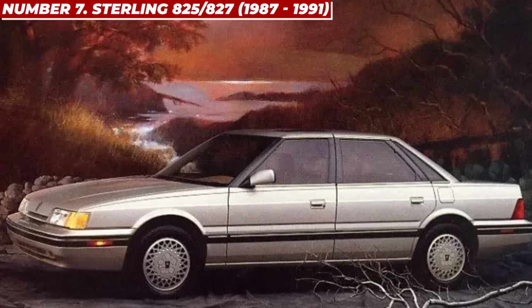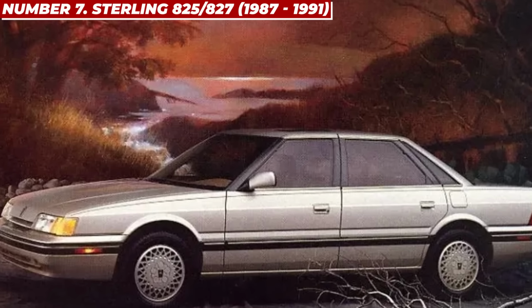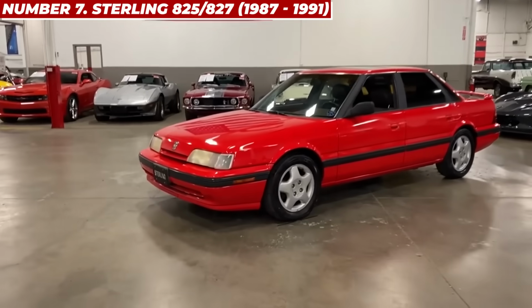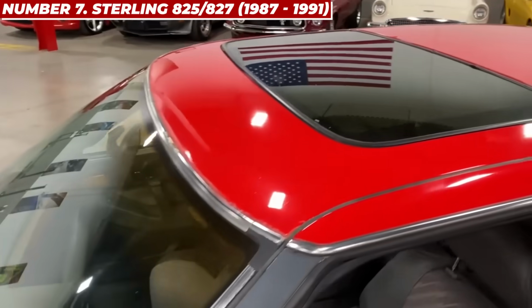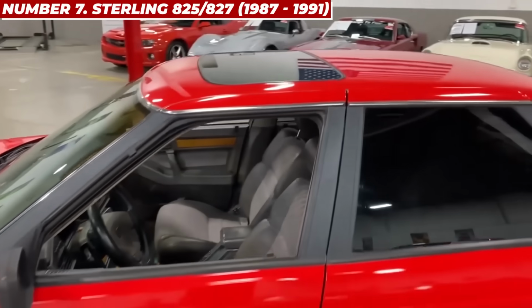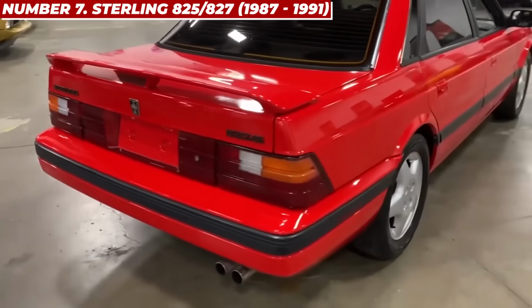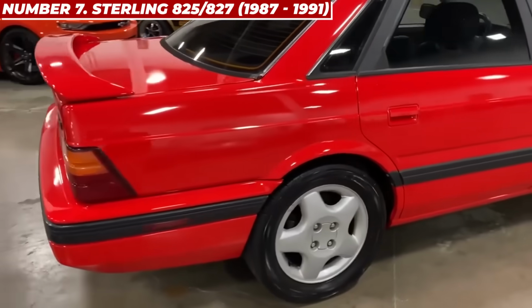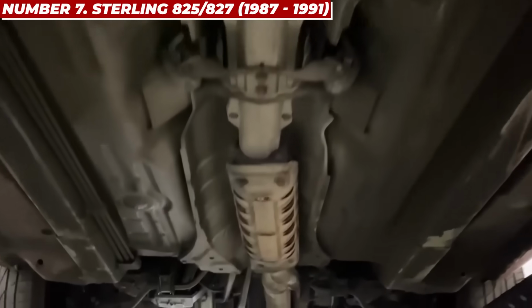Number 7. Sterling 825 and 827, 1987-1991. At number 7, we have a British invasion that Americans quickly repelled. The Sterling 825 and 827 were essentially rebadged Rover 800 series cars, themselves based on the Acura Legend. This automotive matryoshka doll of badge engineering was meant to give British Leyland a foothold in the American luxury market.